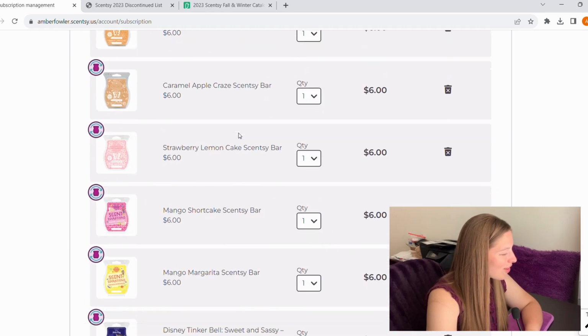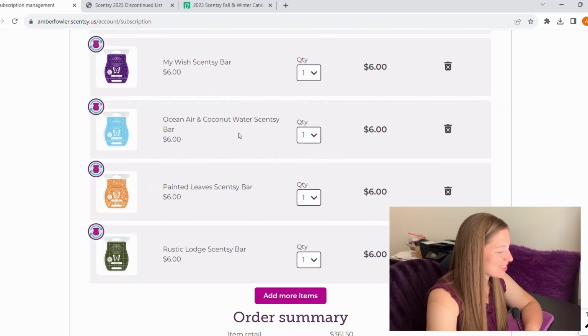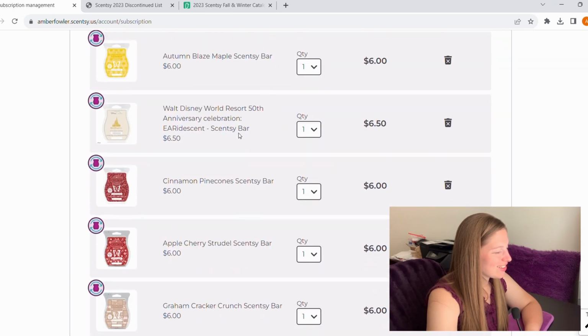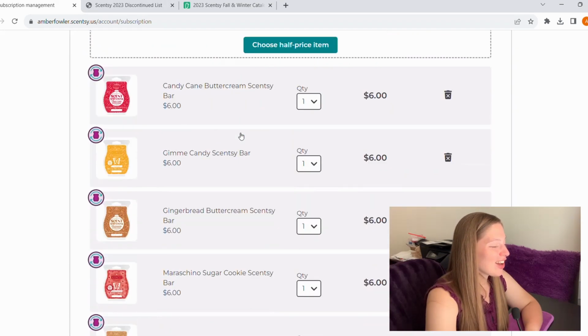Do I have anything in my club right now that's not discontinued? I don't think so. They are all discontinued scents. I don't know why, but that makes me feel so special. They're not all going to be like this.